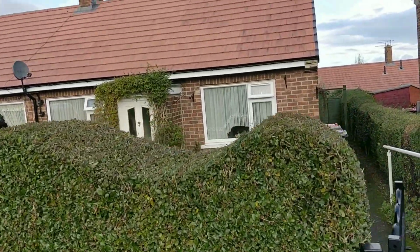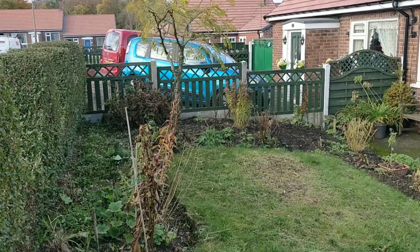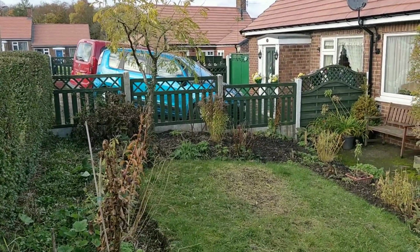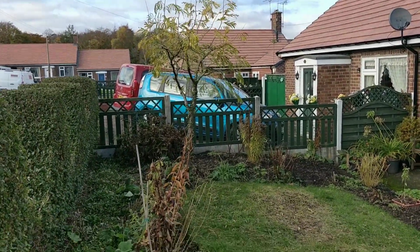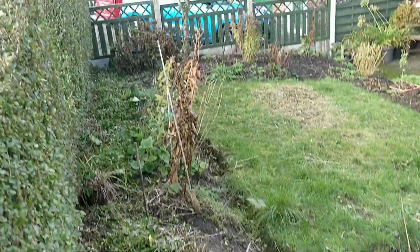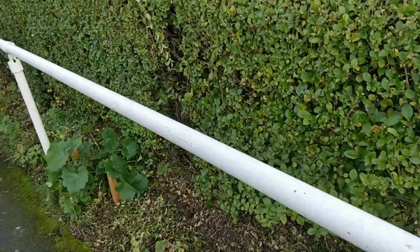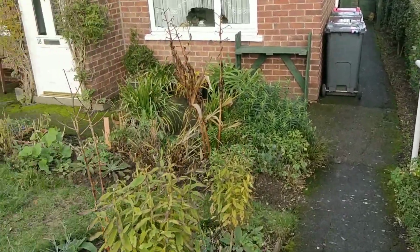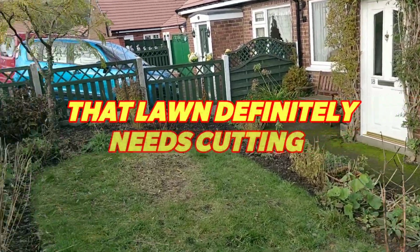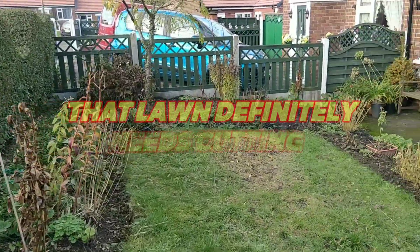As you can see, it's now autumn and we've still got between 6 and 9 flood warnings on the River Don, and that means danger to life because we've had that much rain over the last week. So everything is absolutely saturated, which I don't like because that's perfect breeding ground for fungus, powdery mildew, black spot, that sort of thing, rust.